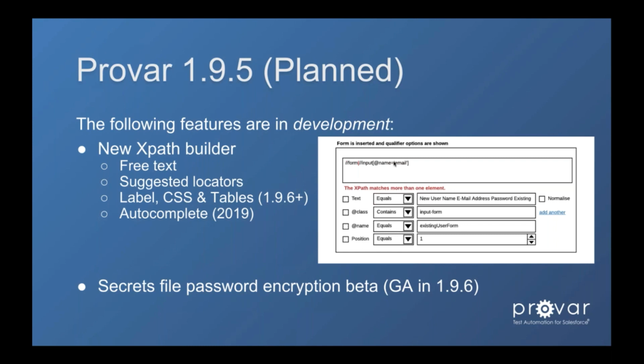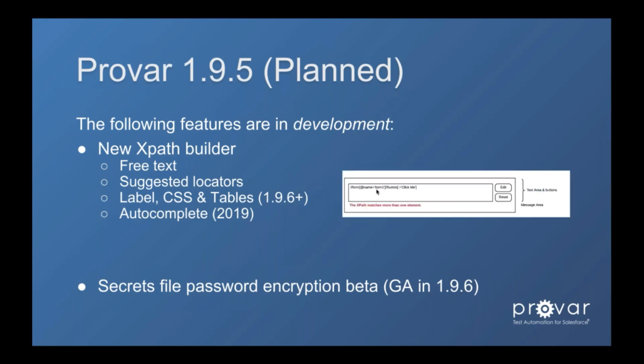We're also going to give you the ability to override that and say, do you know what? I don't want to use a builder. I'm really good at XPath already. I just want to type it in or copy and paste from my favorite utility and put that in as well. So you're going to be able to do that. You've had to do that before from the Provar desktop. Now you'll be able to do it within Test Builder.